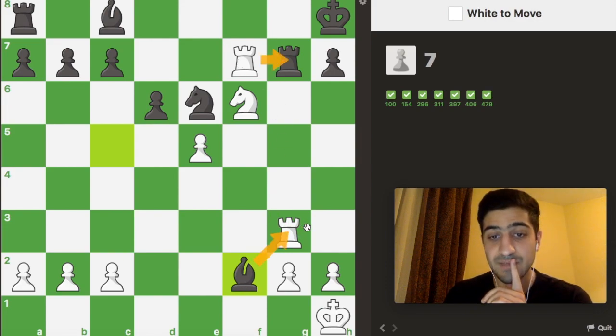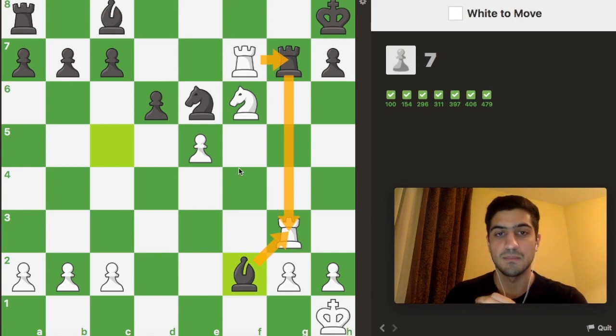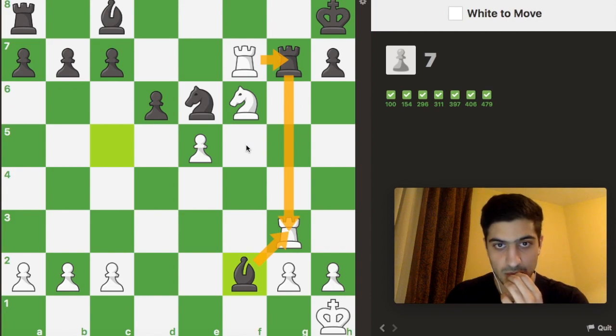He can take here. If he takes here, that doesn't do anything because I just take it with the rook, and I'll be up a piece, right? Or I would have won a piece in this case. Okay, takes, he takes, I take. Okay, that's good for me.